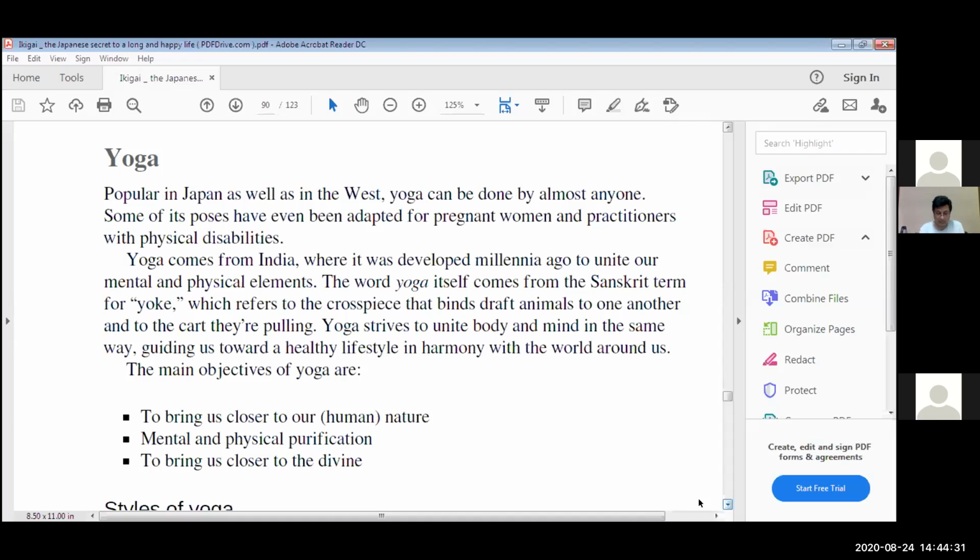Yoga strives to unite body and mind in the same way, guiding us towards a healthy lifestyle in harmony with the world around us. The main objectives of yoga are to bring us closer to our human nature, mental and physical purification, to bring us closer to the divine.